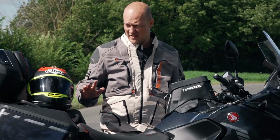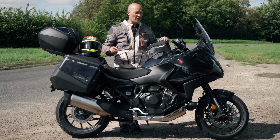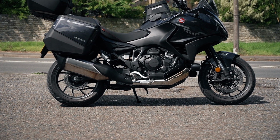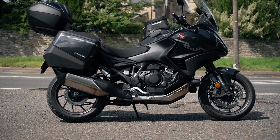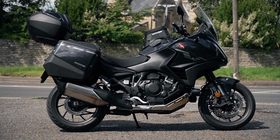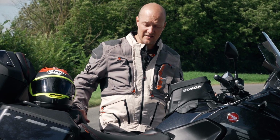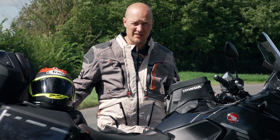Even pushing it around is not too bad, it's nicely balanced. Of course, it is quite bulbous. I mean, this bike has the Voyager kit, so the panniers are standard, but the top box comes with the extras, as come the comfort seats and the pillion comfort foot pegs.